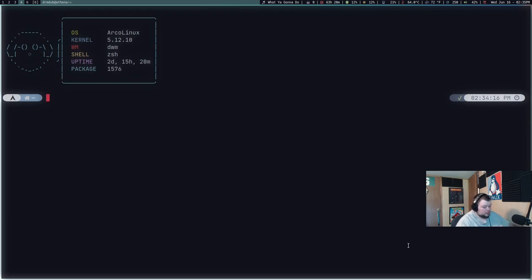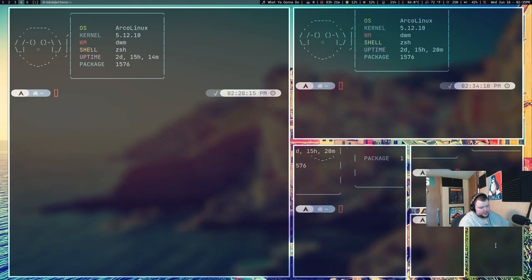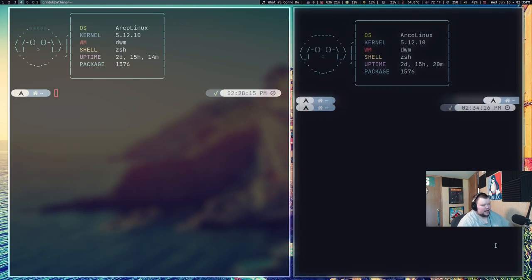There are also other layouts that you can install via patches, which we'll talk about in a minute. For example, this is the Fibonacci layout. This one is kind of like a reverse Fibonacci layout, I think. This one is kind of like a master monocle layout. So you always have one single master over here, and then all the rest of the windows are stacked on top of each other over here.